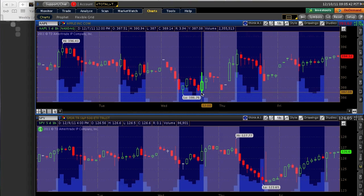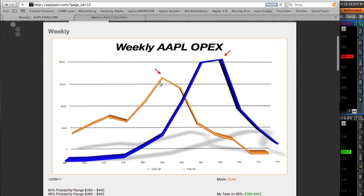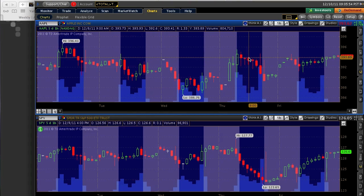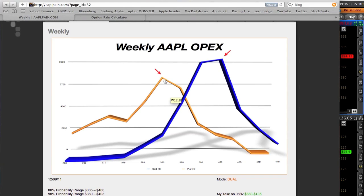Well, we can't go lower. We have all these puts there. Why would option writers want it lower than that? So the market dives. Well, Apple can't dive anymore because of that 385. What do you know? It jumps up 1% up into the 390 area. So Apple's up 1%, the market's down 2%. That's a 3% change. Does that make any sense, or do you see something here? So it's a good thing on the downside also.